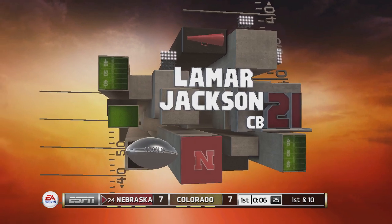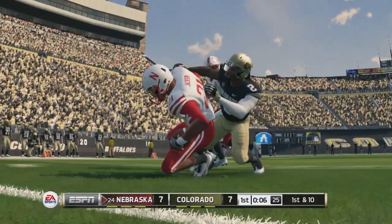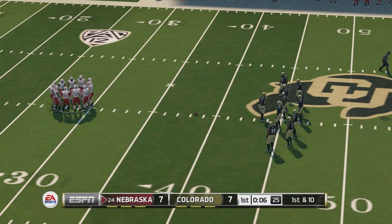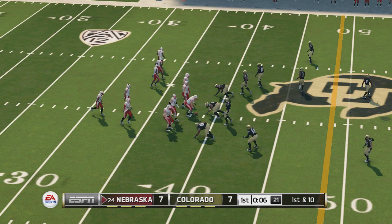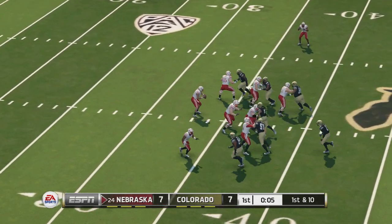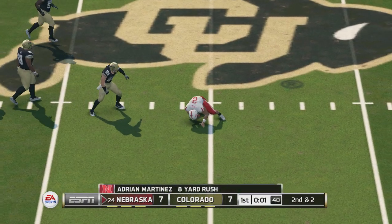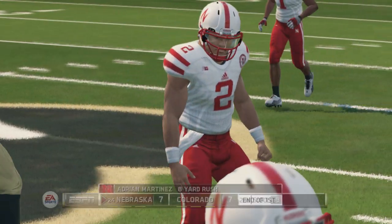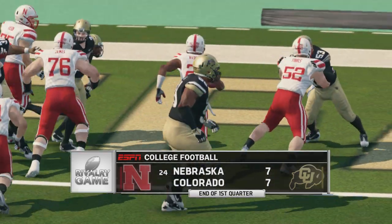He seemed a little hesitant on that throw. And that left the defender time to break on the ball and pick it off. From their own 38-yard line, it's first down. He's scrambling. And they make the stop around the 47-yard line. So at the end of one quarter, we're even at seven in this one.